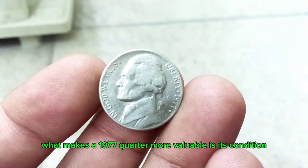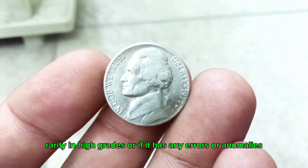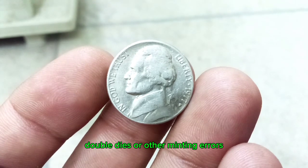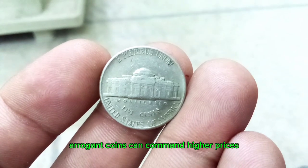What makes a 1977 quarter more valuable is its condition, rarity in high grades, or if it has any errors or anomalies. For example, look for coins with off-center strikes, doubled dies, or other minting errors. These can significantly increase the coin's worth to collectors. Error coins can command higher prices.